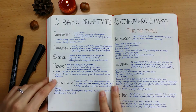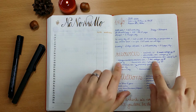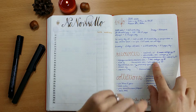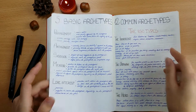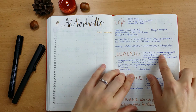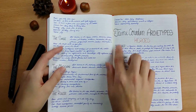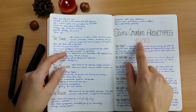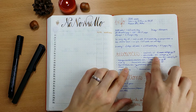The basic archetypes are from helpingwritersbecomeauthors.com. Then the 12 common archetypes are from soulcraft.co. Then we've got Tammy Cowden Archetypes, which is obviously on her website. It's tammycowden.com.